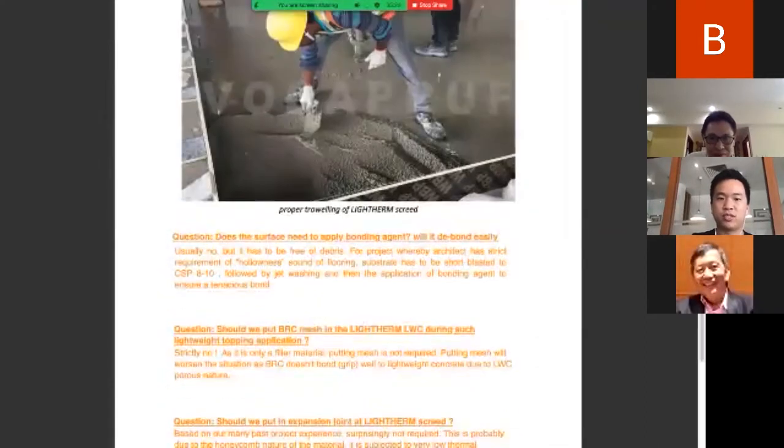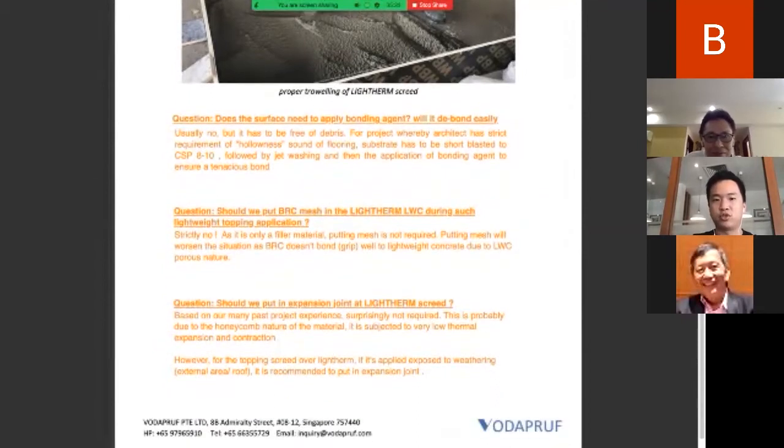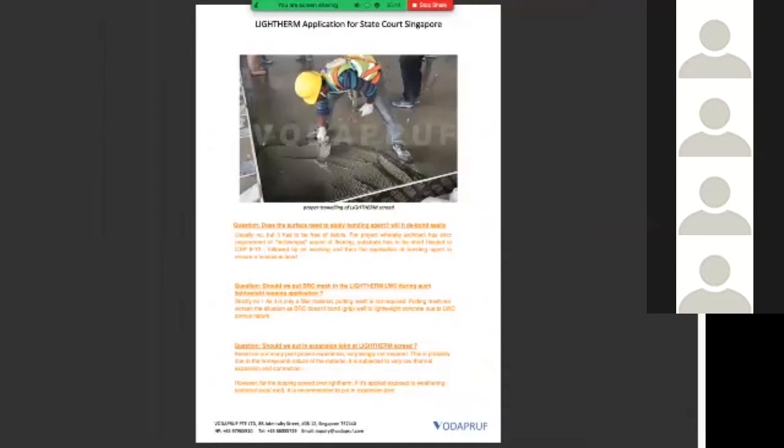Okay, so some question that we will ask is, if you apply on the floor, do you need to apply bonding agent? The answer is most project don't need unless there is some concern or hollowness. Okay, and should we actually put in BRC on the lightweight material? The answer is no need unless it's a special case application. And there is also no need to use expansion joint at the lightweight concrete itself. Okay, unless for the topping screed layer, if it's external area, then yes, we will need to use it.